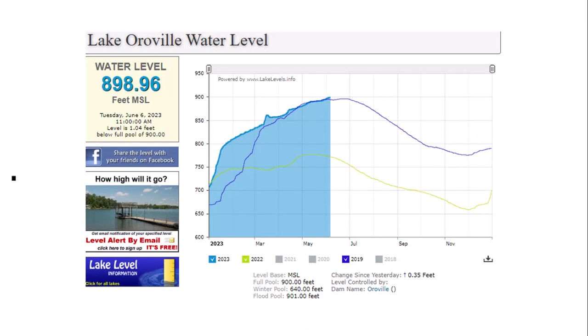So let's go through some of the reservoir storage in the western United States. We still have a fair amount of snow to still come out of the mountains. Lake Oroville, its full pool level is 900 feet, and it's just short of that. So you can see where we were a year ago. This is Lake Oroville a year ago. What a difference a year makes.